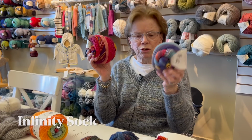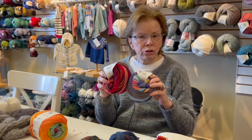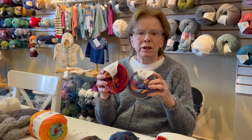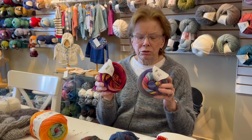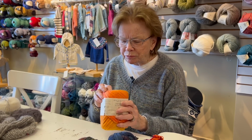This is a fingering weight, and I find on the fingering weights when I'm making a scarf, I do anywhere from a 4 to a 6 needle. I do not do a 1, 2, or a 3. I think for a scarf, it makes it a little too stiff. I like scarves that are drapey and loose. So that's one choice.